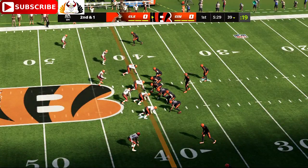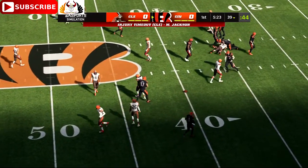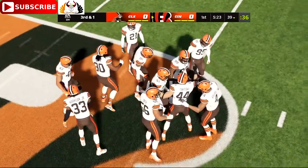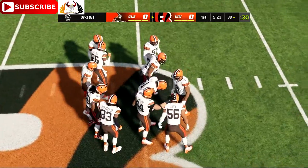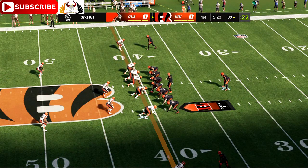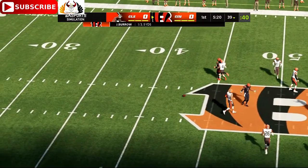They'll come up now on 2nd and a yard. Now Burrow. And that one's going to come up short. Low throw. But just play number 3 here on the opening drive, and it's an early 3rd and 1. Now it's Burrow. And this pass broken up.